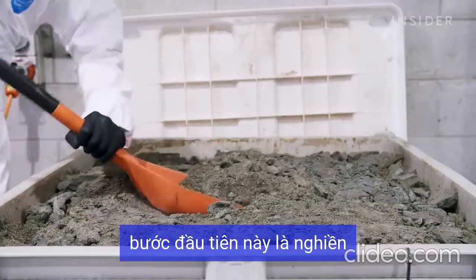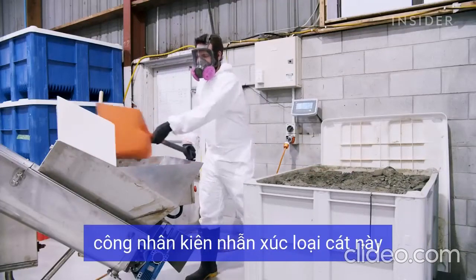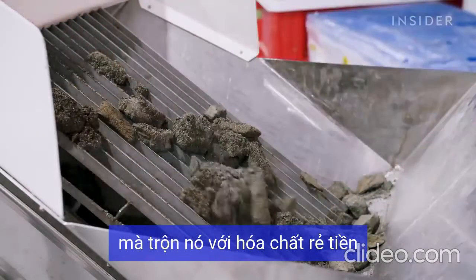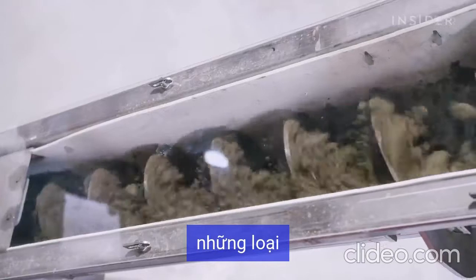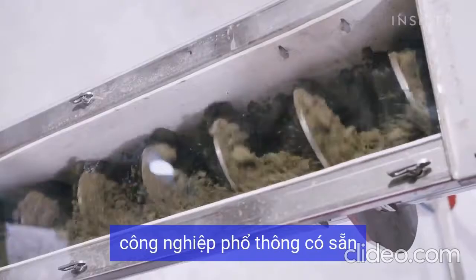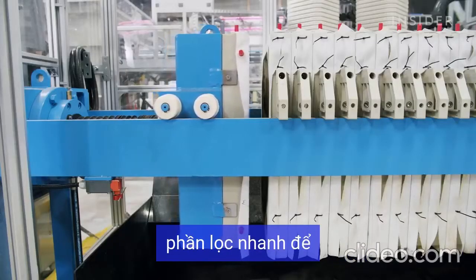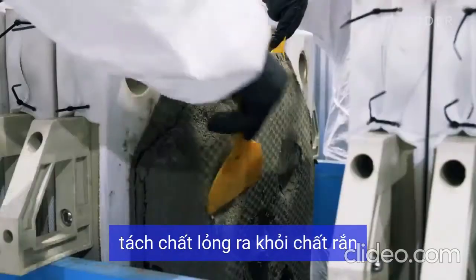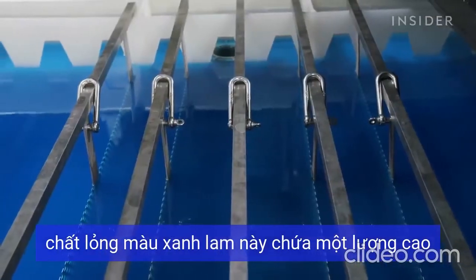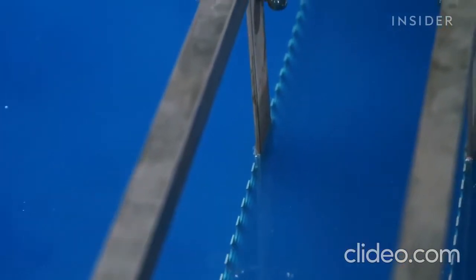The first step is to grind the circuit boards into a sand-like consistency. Workers shovel this sand into a reactor, which mixes it with inexpensive chemicals. Those acids and oxidants are pretty commonly available industrial chemicals. Next, machines pump the mixture into a filter press to separate the liquids from the solids. This blue fluid contains a high concentration of copper, tin, and other less valuable metals.